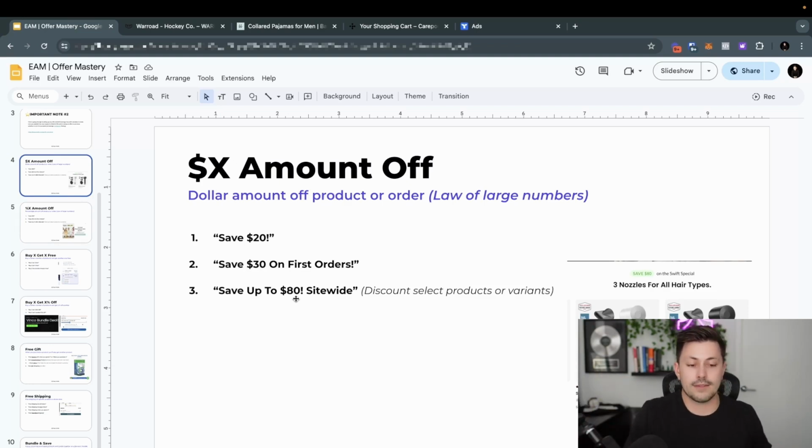With that said, don't just have some random product that nobody buys at $80 off and then everything else is only $10 off, because obviously that's not going to be great for people if they see save up to $80 and then the one that everybody actually wants is only $10 off.